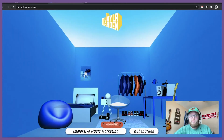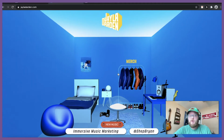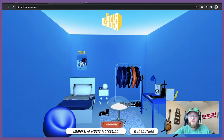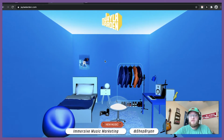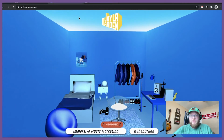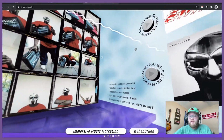So very cool. This site is a little bit more on the, although not technically simple side, conceptually simple side, right? We're connecting the dots between the album art, Jayla's album art, and her digital experience, right? This poster right here is in this literal room. So it's easy to see how fans can check this out and feel more connected to what she's doing and the aesthetic that she's choosing, because she's giving them a chance to be in it themselves. Neat. So that's JaylaDarden.com. Lastly, we're going to look at The Temple of Doom, which is a Shep Bryan piece.